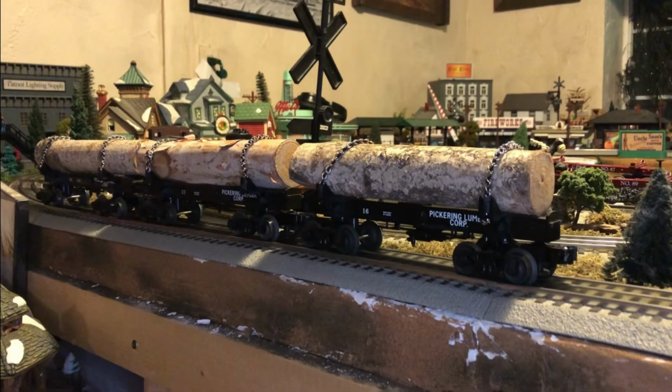Alright, up next is the Lionel Scale Logging Rolling Stock. What we have here is a 3-pack of the Pickering Lumber Company skeleton log cars. Now, if you see my unboxing video I did on these log cars and the Heisler, feel free to check it out. These are very nice cars because they came with the real wood on them.